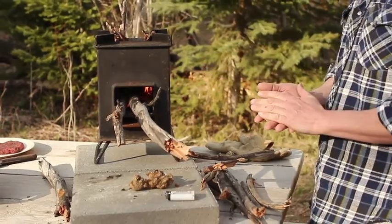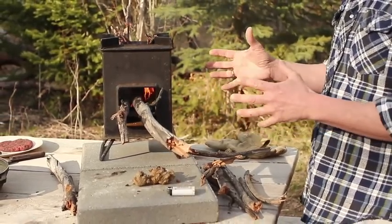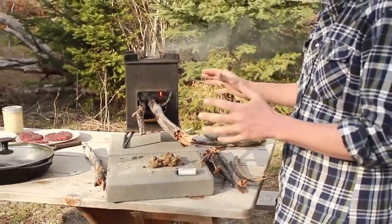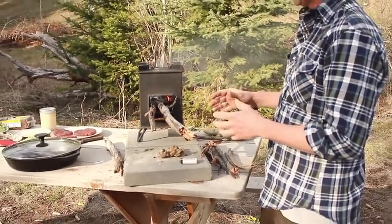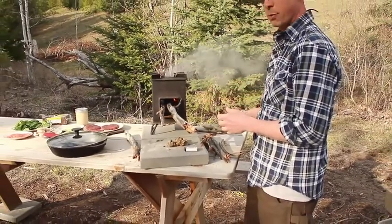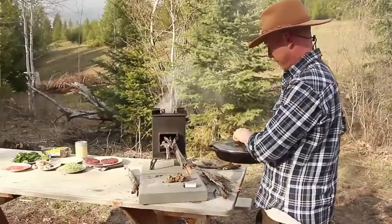The neat thing about our rocket stove is you're not waiting for it to really warm up. You're not trying to build a layer of coals. You don't have to worry about that. It's not like a conventional cooking campfire. Literally within a few minutes, this thing's going to be ready to cook on. Okay, so that's good enough to put our pan on.